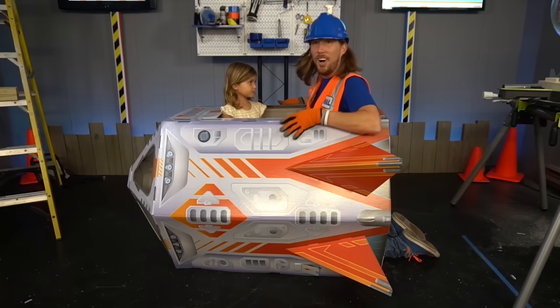This is called a socket wrench. It makes some cool noise too. Oh, can you hear it? That's really cool. And we got one more. Oh, there it is. What is this? Yes, it's our wrench. Oh, that's gonna be awesome. All right, well, let's get to it.